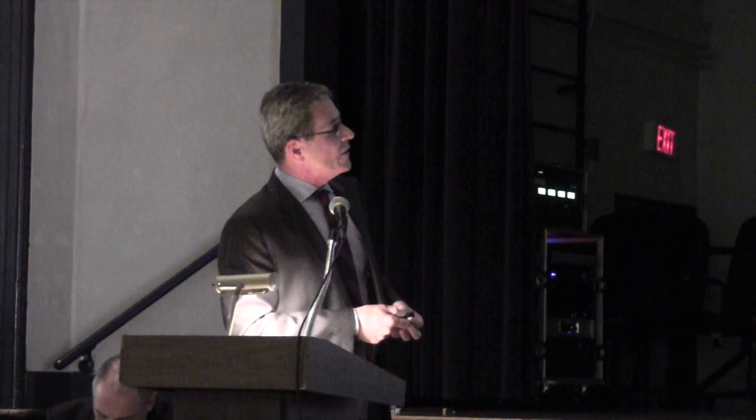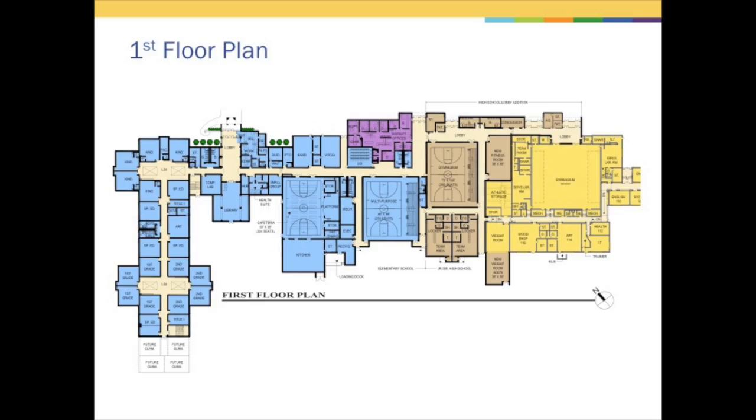If I begin over here with the high school entranceway to the current gymnasium, this lobby space would be expanded. This tan area is all of the high school amenities that would be part of the project. It would include this new lobby space, AD office, concessions, restrooms to support the existing gym as well as this proposed new gym. And then there's also storage facilities located adjacent to that.